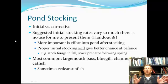So I'm not going to really tell you too many, like this many bass per acre, this many bluegill per acre, because it varies so much. I did provide you with handout 18, which was developed here for Illinois. That's usually your best bet, to look at things that are developed for your area by an extension agent or by the DNR, because they've got years of experience for that area. Basically, handout 18 gives you suggestions for how many pounds per acre of different species, and that's also based upon the soil fertility and the expected fertility of the pond.